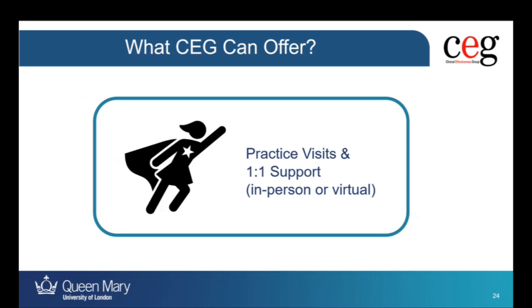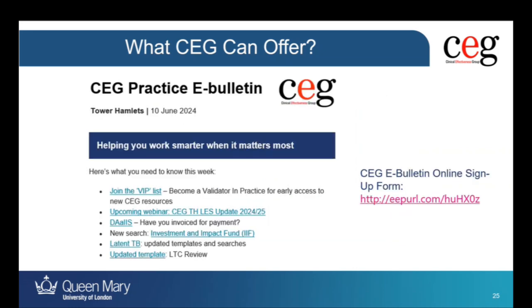We also offer practice visits and one-to-one support. That can be in person or virtually. In our practice visits, we can check that you're using the most up-to-date searches and templates. We can set up and demonstrate the use of our software tools, for instance, our Apple tools. And we also give support with service performance and delivery. And you can also contact us via email if you have any questions or queries.